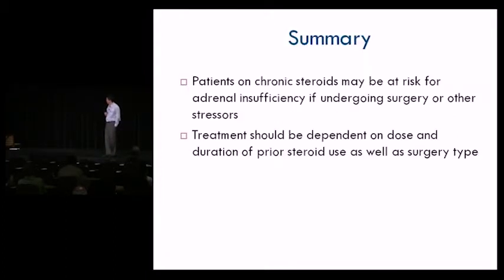So in summary, I think the most important points, fairly straightforward: chronic steroids or past steroids for a certain duration, low dose, longer duration, high dose, short duration treatment. Those are your at-risk patients. And once you've determined risk, look at the type of surgery they're getting and determine how you're going to treat them based on that particular surgery.